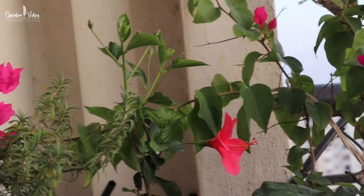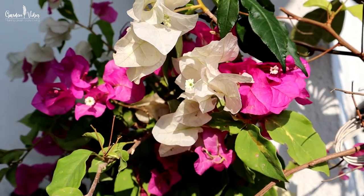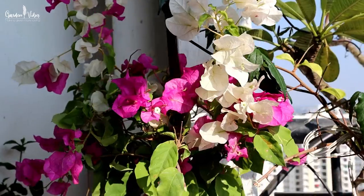I brought two plants with different shades. This one has two different shades of flowers, magenta and white, and also it has some variegated leaves.